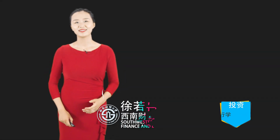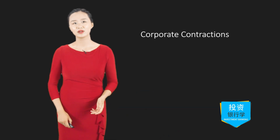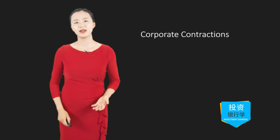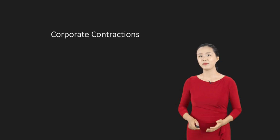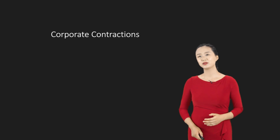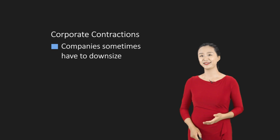Welcome to our class. In our prior classes, we have learned that firms are motivated to grow and merge with other firms because they can benefit from synergy. For example, there can be economies of scale and economies of scope. While it seems natural for firms to grow in size, sometimes firms also need to downsize.